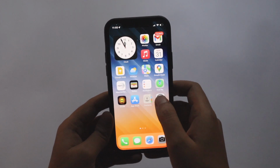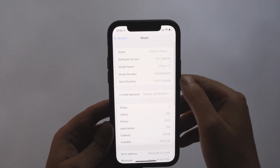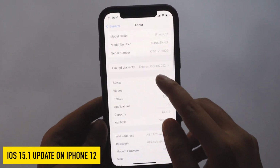Alright guys, so first things first, let me go to settings, general and about section. If I tap on the about section, as you can see, the software version says iOS 15.1 and the build number is 19B74 and it's an iPhone 12.